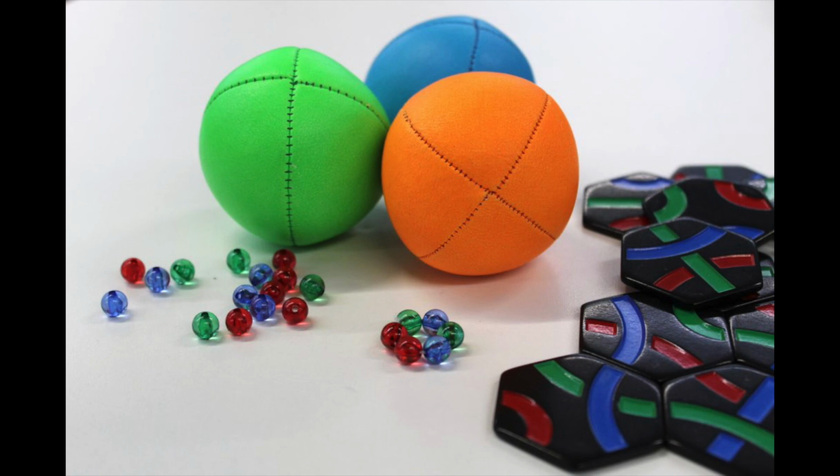I think it's the 4-2-3. Right. So yeah, you're throwing one up, you're throwing one over to the other hand, and that's in the air, you're throwing the one in your left hand up, so you can catch that one that's being thrown over, so you can throw it back, and then.